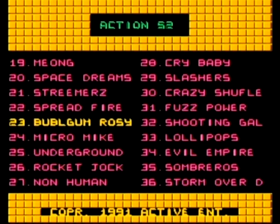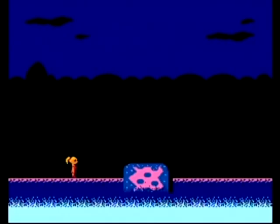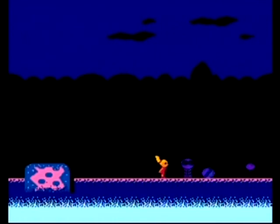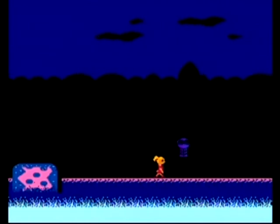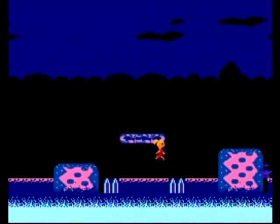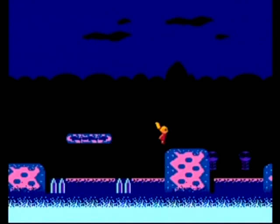23, Bubblegum Rosie. Bubblegum Rosie, there's Rossi, or... Anyways, it's another platformer. It's got that weird platforming mechanics where you have to press B and then push the D-pad to move in midair. And I have a weapon that cannot kill enemies. What gives? I could go through that platform. Okay, I can't jump over that. The jumping sucks.